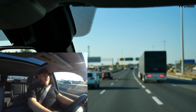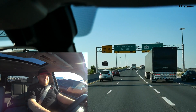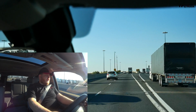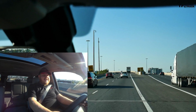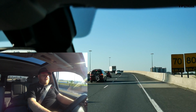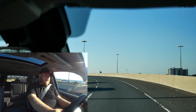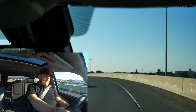So we're just about to merge onto the Gardiner Expressway, which is the main highway from the west end that brings you directly into downtown. And once we get down there, I'm going to exit on Spadina Avenue and we'll head north a few blocks. So we'll do a little bit of city driving as well, because most commutes are like that, right? A bunch of highway and then some city driving at either end.